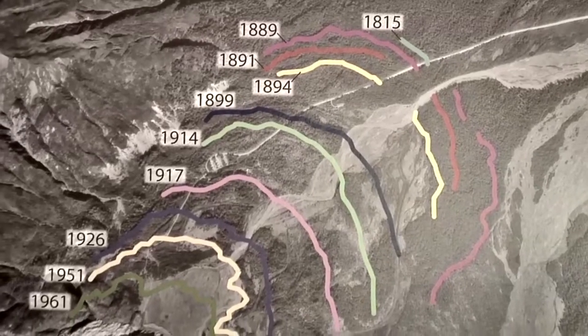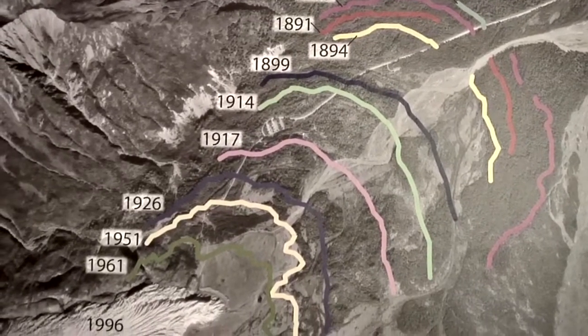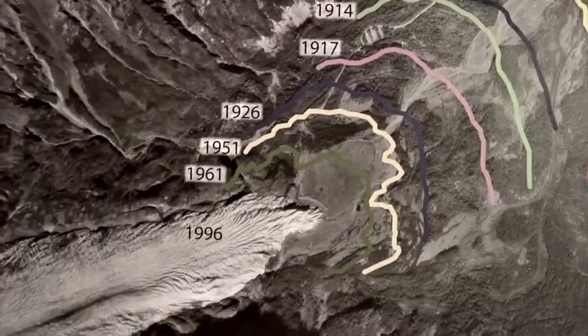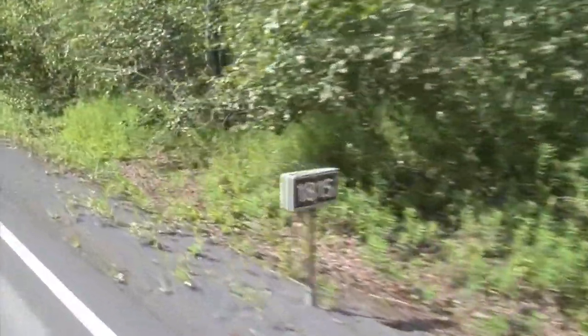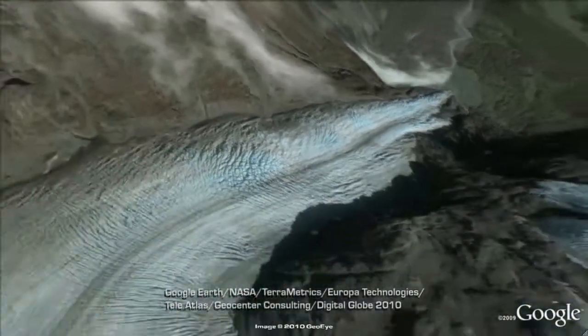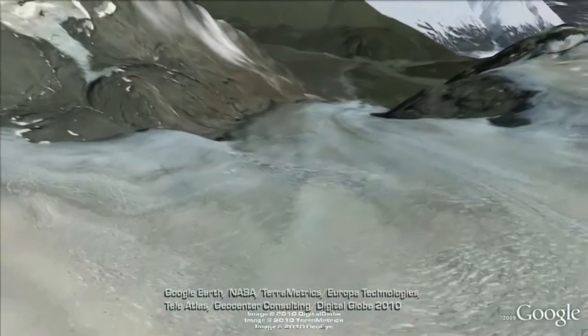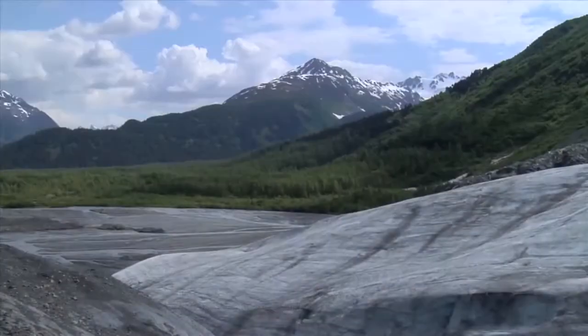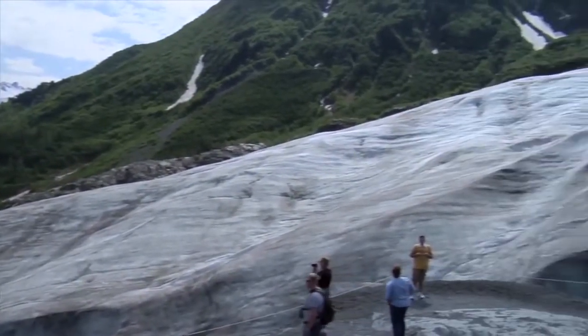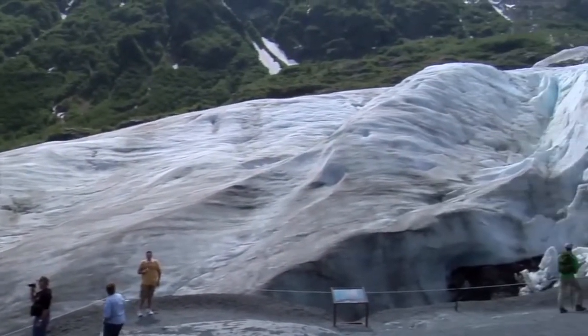Up until 1815, this glacier had been growing, and since then it's mostly been retreating. And so we have markers that show where the glacier was at different years. Our park was created in 1980, and since then we've had definitely more precise measurements and now use GPS coordinates to help map where our glacier is from year to year. We are shrinking at Exit Glacier in every way: in length, width, and elevation as well.